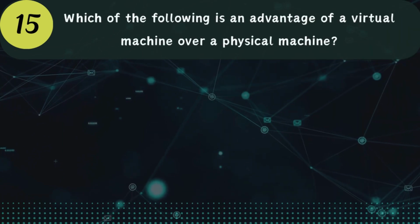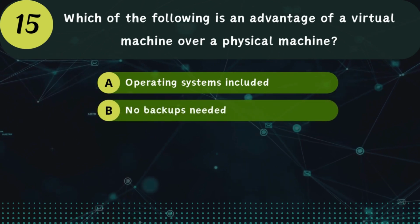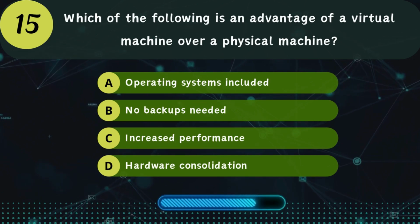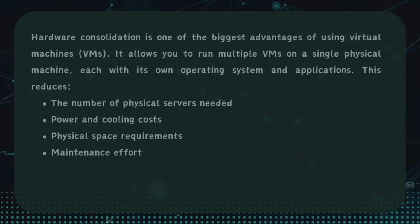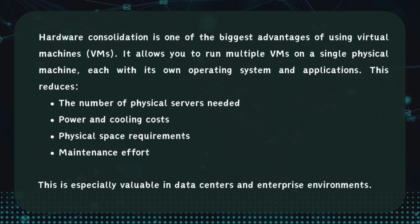Which of the following is an advantage of a virtual machine over a physical machine? Hardware consolidation. Hardware consolidation is one of the biggest advantages of using virtual machines, VMs. It allows you to run multiple VMs on a single physical machine, each with its own operating system and applications. This reduces the number of physical servers needed, power and cooling costs, physical space requirements, and maintenance effort. This is especially valuable in data centers and enterprise environments.